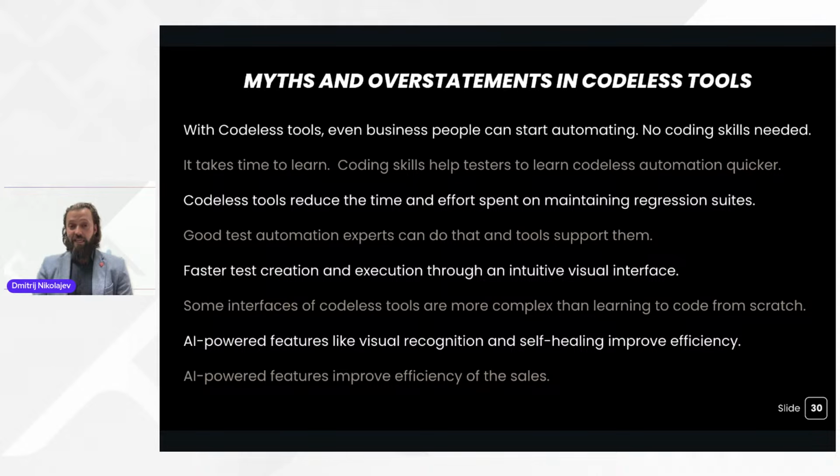I would say it is also an overstatement these days, and I would argue with this statement and say that AI-powered features improve the efficiency of sales in the first hand. When it comes to practical application of AI tools, it's good innovation. Indeed, it's helping here and there, but quite often it's just a show off. I wish to see more practical applications.